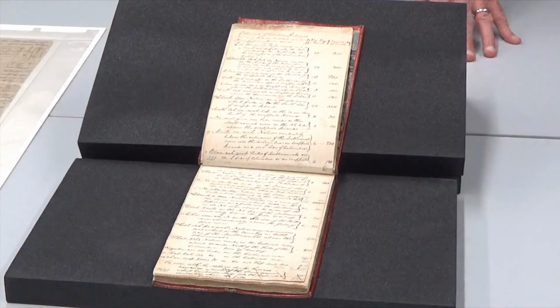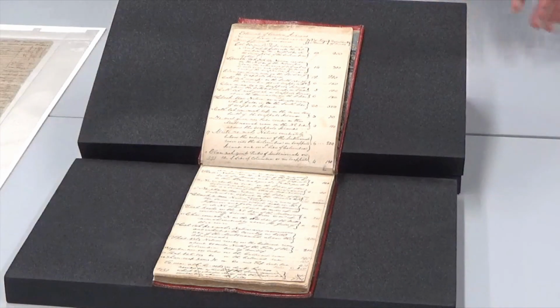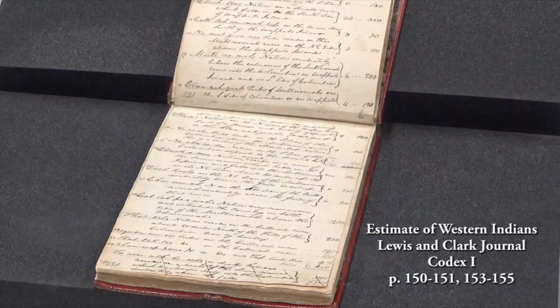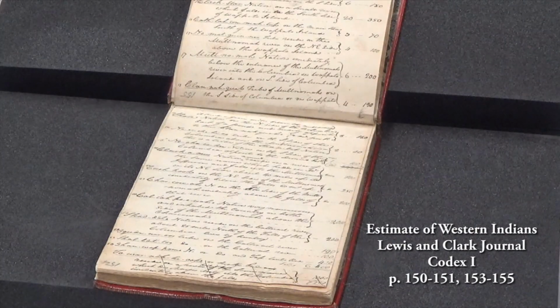There are tribes here that we know that they did not meet or had representatives that they came across. This would have come from people they had met and various informants they would have met over the course of their trip to the coast.